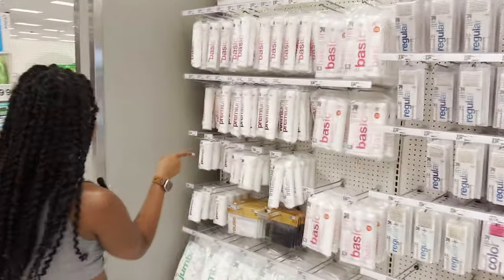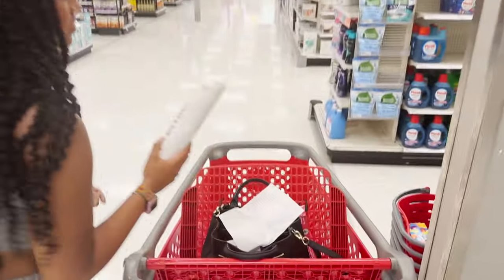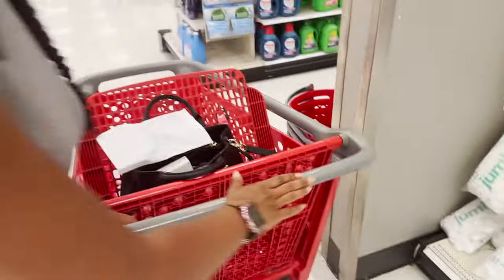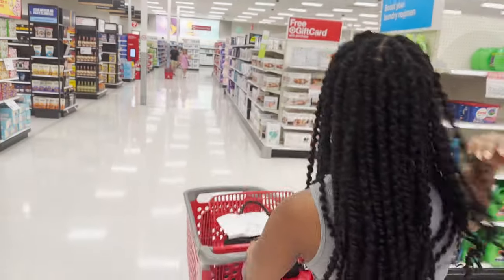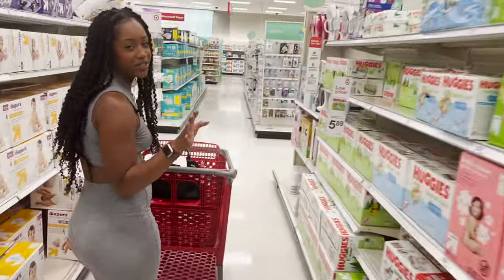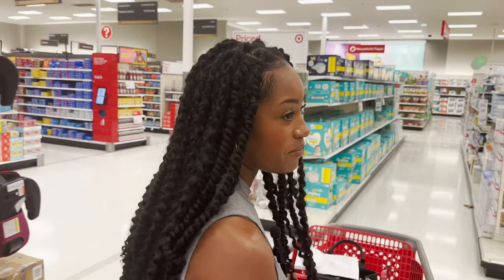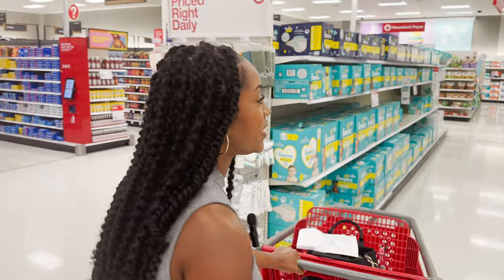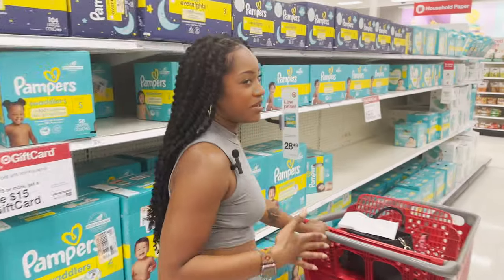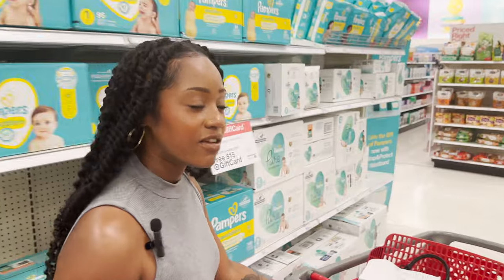These are on the list. And then we gotta go to the baby section because I like to use Baby Dove. So I know typically you use a feminine wash that's made for that, but I like to go ahead and use Baby Dove because it's really gentle and it's fragrance free, and I find that it just keeps me a lot fresher, a lot longer, and I just enjoy it a lot more than using any other feminine washes.